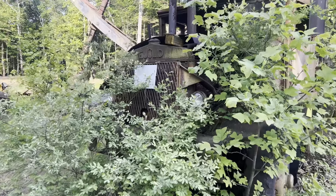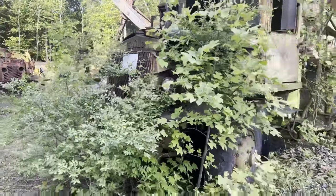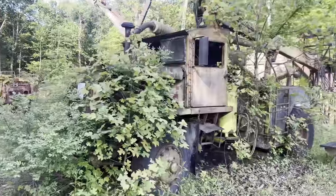Today we're going to try to get this old Euclid truck fired up and drive it out of here. I'm pretty sure this thing's been sitting here probably close to 20 years. She's slowly going back to nature here. Got lots of trees growing up through it.